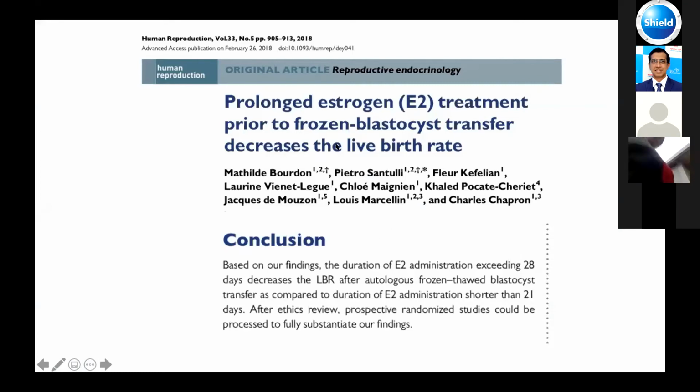That is another study that appeared again in 2018. It's a later study. Based on the findings, the duration of estrogen administration exceeding 28 days decreases the live birth rate after autologous frozen-thawed blastocyst transfer, as compared to duration of estrogen administration shorter than 21 days. After ethical review, prospective randomized studies could be processed to fully substantiate the findings.